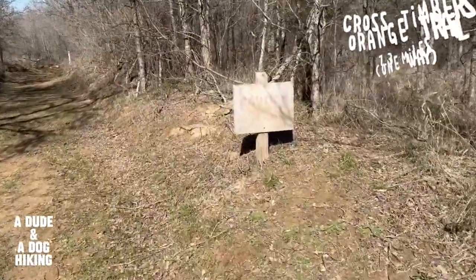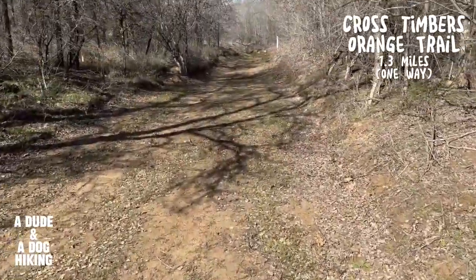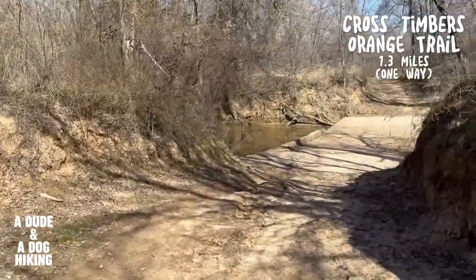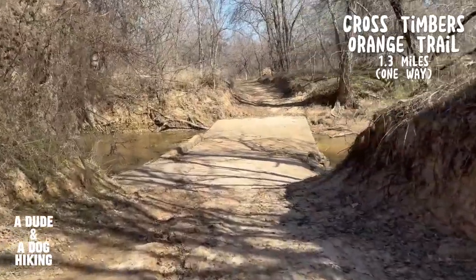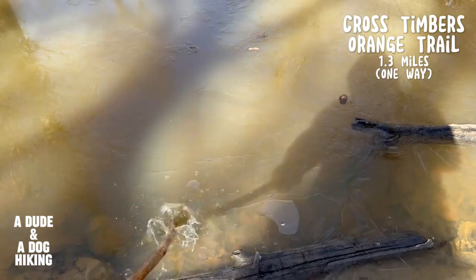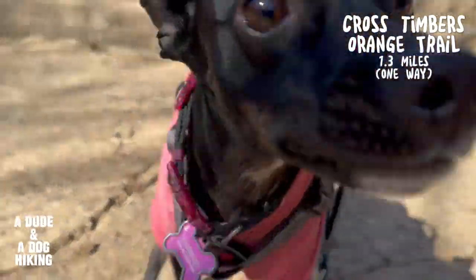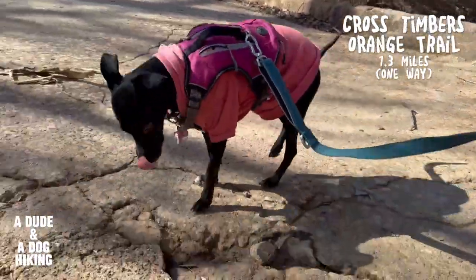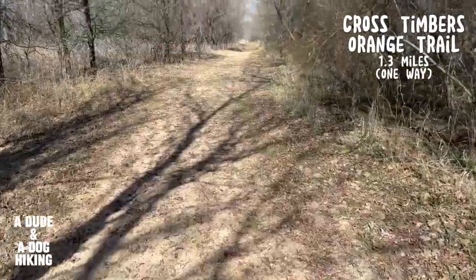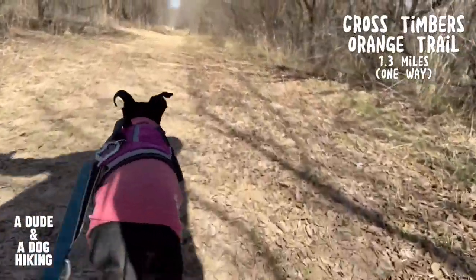And here we are on the Cross Timbers Orange Trail. This trail remains relatively wide and easy to traverse. The one water crossing you encounter features a nice bridge that keeps you perfectly dry. Sophie found this trail so comfortable that she was willing to lead most of the way.